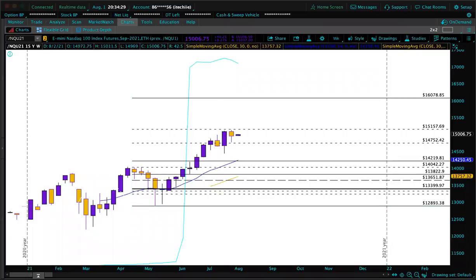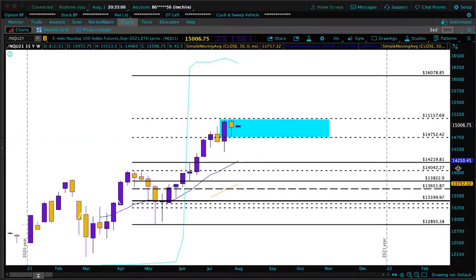So you got 1,000. What is that? Not even 1,000 points. What is that difference in that range? We're looking at 15,157, 14,752. That's a 405 point range here. Let me highlight that for you guys. In between here is a 405 point range. You'll be trading for ES. I mean for NQ, E-mini NASDAQ, for those that don't know.